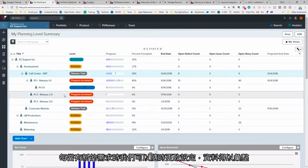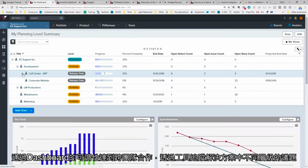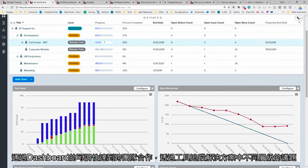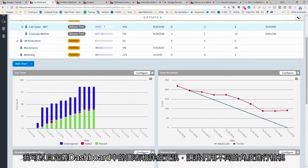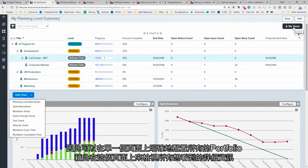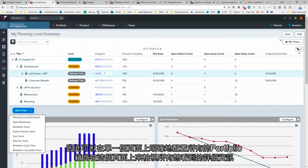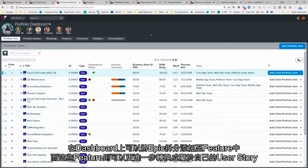All of the data can roll up, and we can also do cross-team dependencies and track all of that at any level within the solution. This dashboard is very configurable, so I can add as many different charts and details as I want to on this specific dashboard, and have multiple different views or different ways to see this dashboard as well. So you can configure all of your ARTs, all of your portfolios on a single page here to see all of that detail. Once we have that, we want to look at our portfolio dashboard aspect of this.